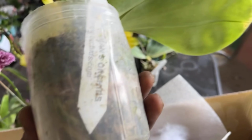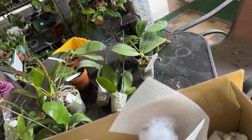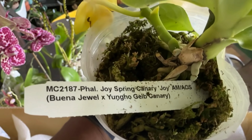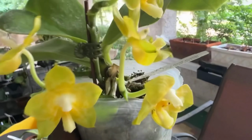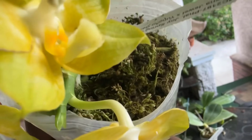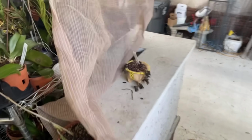Okay, so here we go. Beautiful. This is none other than the very, very intoxicatingly fragrant Phalaenopsis Joy Spring Canary Joy. And look how beautiful. Put your nose in there. Okay, that is a replacement. And it is tucked under there, has been repotted.